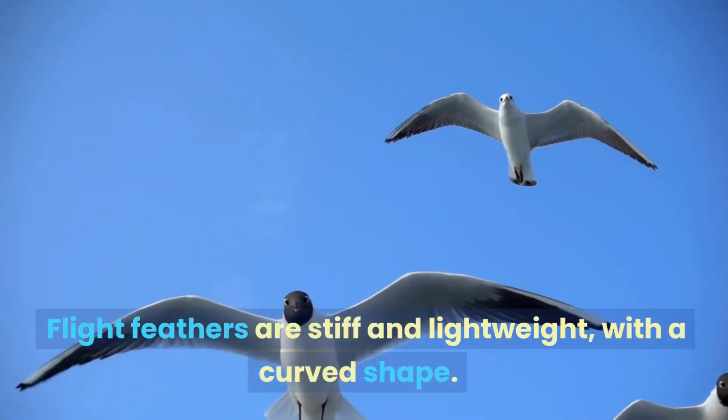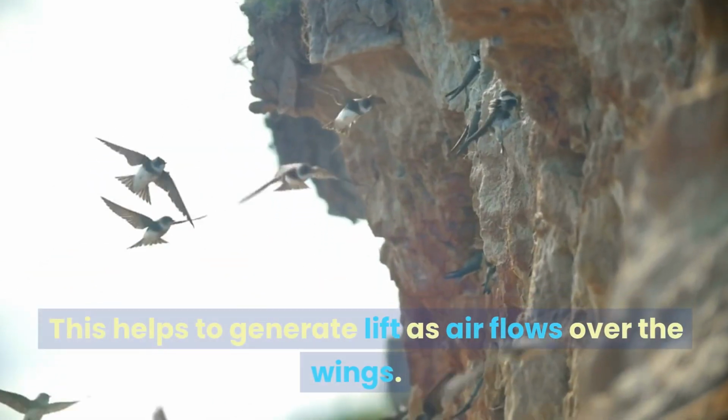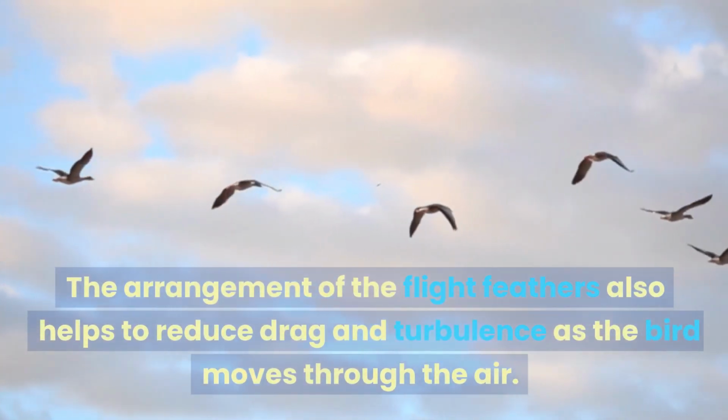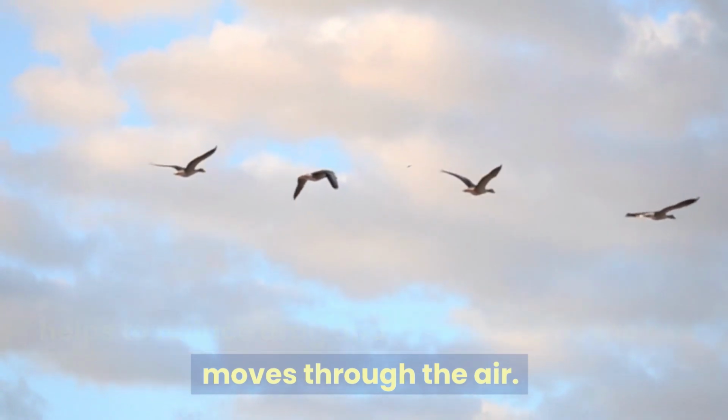Flight feathers are stiff and lightweight, with a curved shape. This helps to generate lift as air flows over the wings. The arrangement of the flight feathers also helps to reduce drag and turbulence as the bird moves through the air.